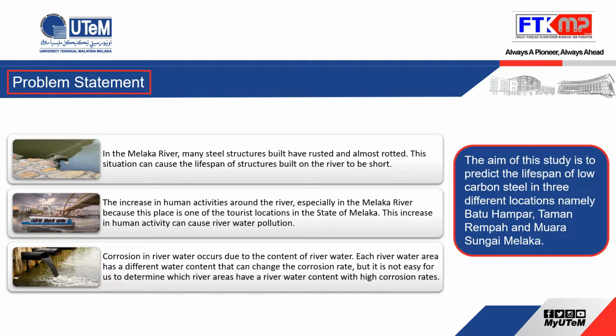There are three problem statements in this study. First, in the Malacca River, many steel structures have rusted and almost rotted. This situation can cause the lifespan of structures built on the river to be short. Second, the increase in human activities around the river, especially in the Malacca River, because this place is one of the tourist locations in the state of Malacca. This increase in human activity can cause river water pollution.